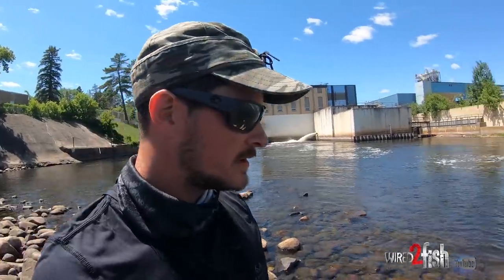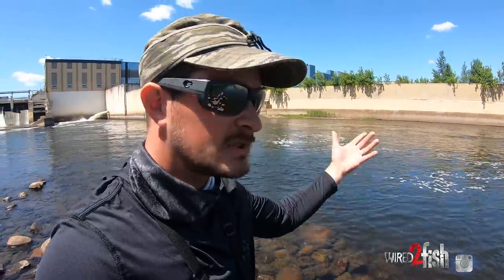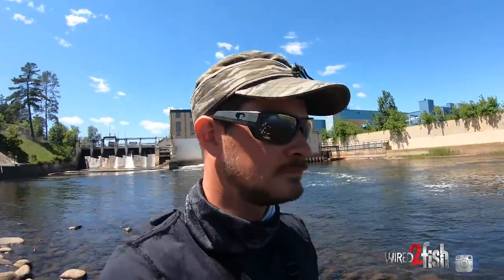But now we're looking in this little eddy here. There's a current break, obviously. It gets real nice and deep here. So we're gonna see if we see any other kinds of fish over here, something different.